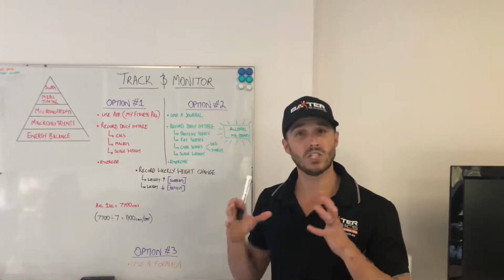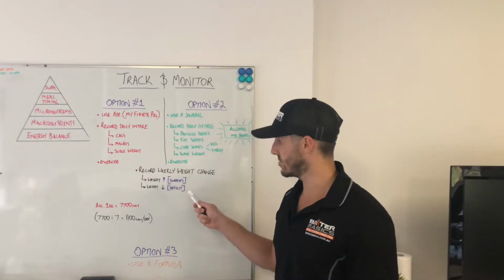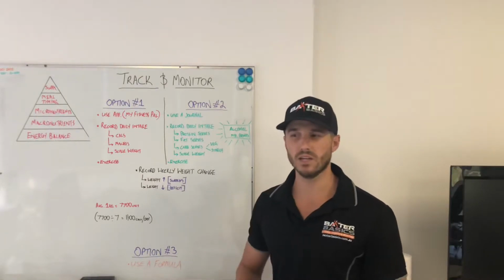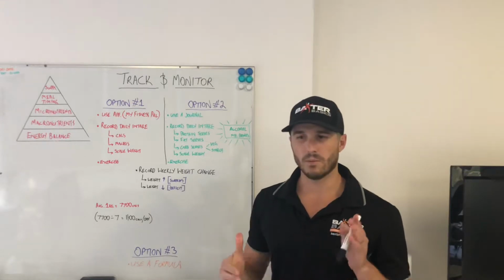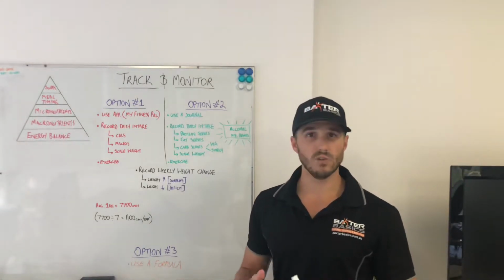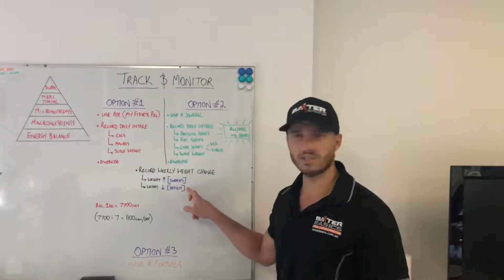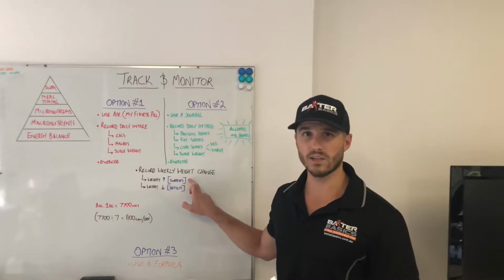But of course, just by using the scales is the best way for you to work out surplus or deficit. Because quite simply, if you do it for a week, you monitor every day your scale weight, and then you compare the first weight at the start of the week to the end. And if you lost weight, then we know you're in a deficit. If you put on weight, then we know you're in a surplus over that week, okay?